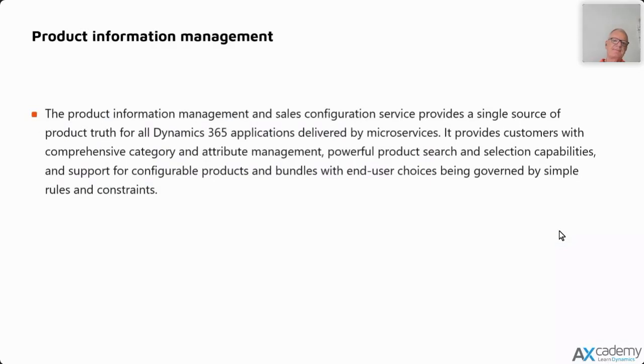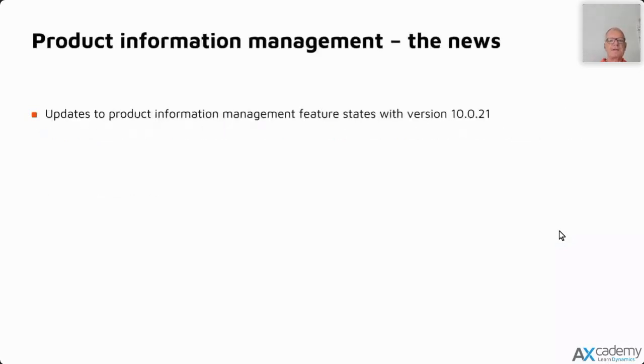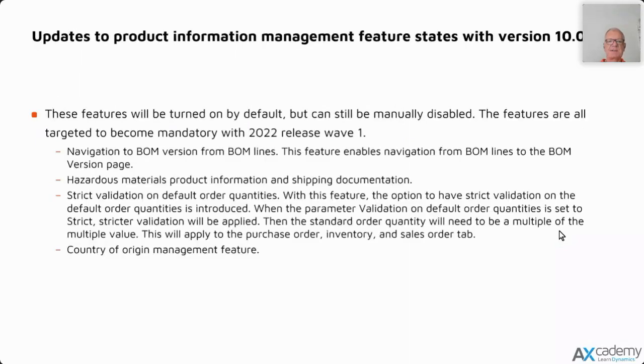Finally, the easy one, product information management. Not much in here, but still. So what are the news in here? It's not a one-liner, but it's just a few extra things in there: navigate to BOMs and things about country of origin management.